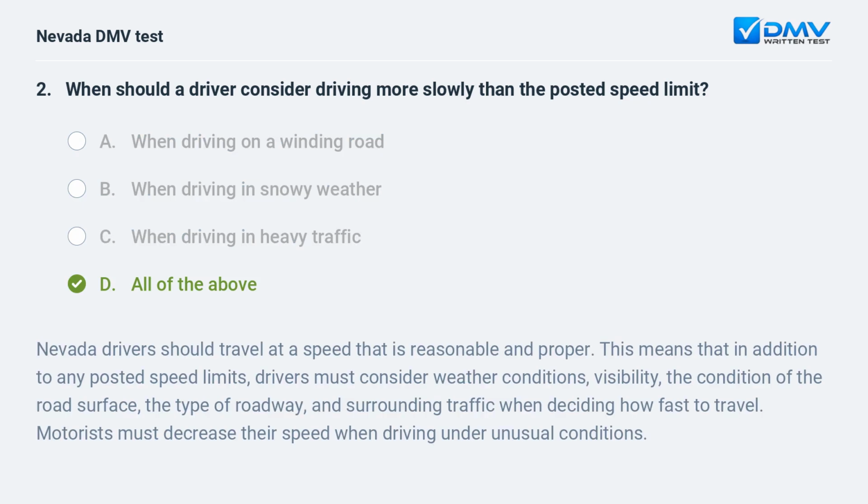Nevada drivers should travel at a speed that is reasonable and proper. This means that in addition to any posted speed limits, drivers must consider weather conditions, visibility, the condition of the road surface, the type of roadway, and surrounding traffic when deciding how fast to travel. Motorists must decrease their speed when driving under unusual conditions.